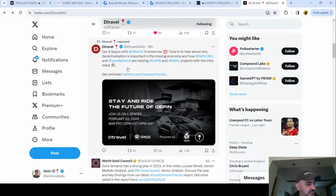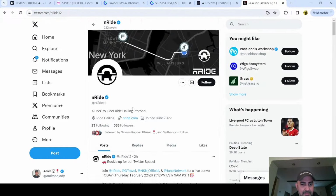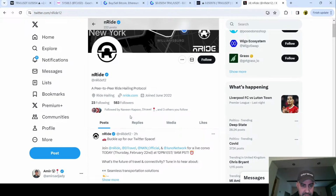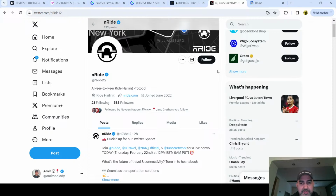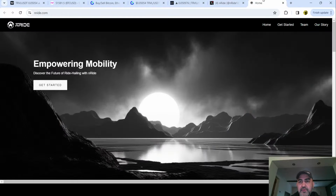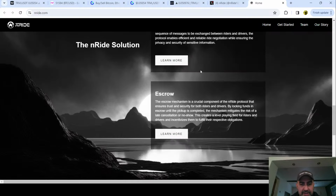And it's today at 5 p.m. UK time. And if people aren't aware, Nride is some kind of ride sharing peer-to-peer application. So it's the peer-to-peer Uber, Nride. They don't have many followers. Give them a follow. Looks like they're creating a protocol.